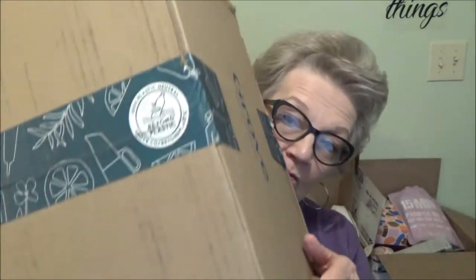Anyway, this is what I got in the mail today, and it is a big one. It's the Grove Collaborative, and this is the first time I've ever gotten a Grove box. It's not a subscription. You can make it a subscription, but I just did it as a one-time thing because I want to try it. And if you want to know what I want to try, just stay tuned. I'll be right back. Grove Collaborative is here, and I'm going to open it up in just a minute.